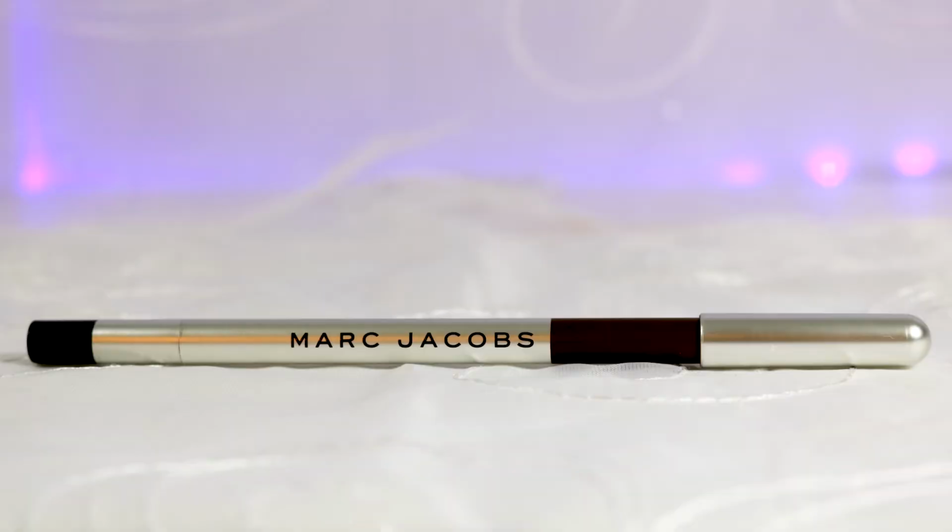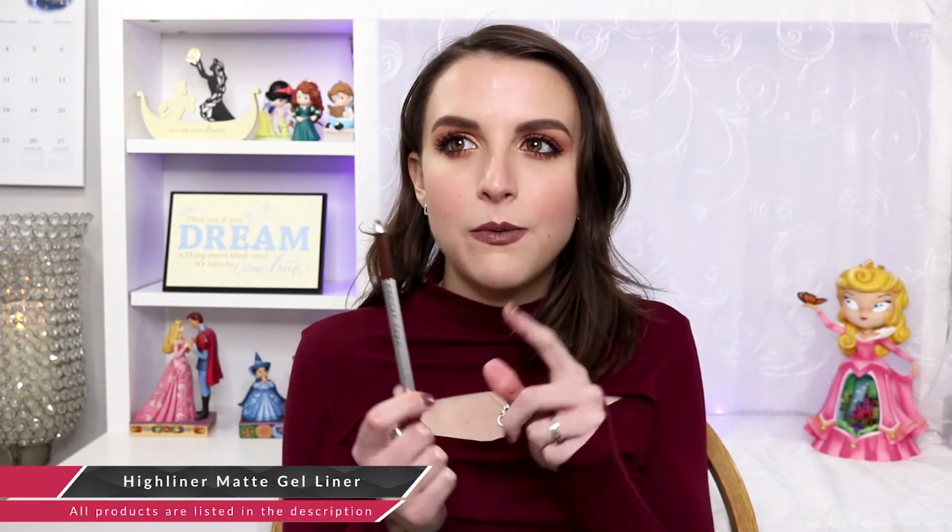The Marc Jacobs crayon I'm showing you is in the shade Brownie. I picked this one to show you because it's my favorite out of the four that I have. I have this one, Earthquake, Grapevine, I believe it's called, which is a purple shade, and then a teal one, which I believe is called Whirlpool. This one I use the most because it's a more natural color. Earthquake is also brown, but it's a little less warm toned.